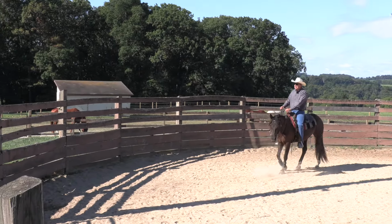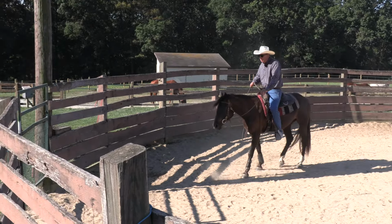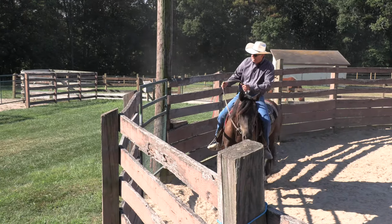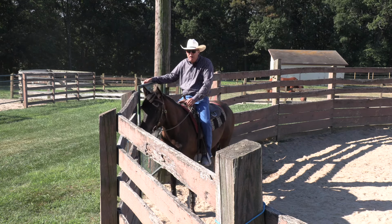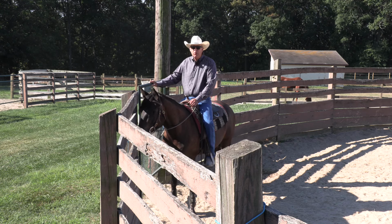So you'll notice this gate will swing in. It's hinged on that side. So I'm going to ride over to the front, and at here I'm going to say, can you move over to the gate? So that's the beginning of lateral work. And the reason she's doing it is that it has a purpose.